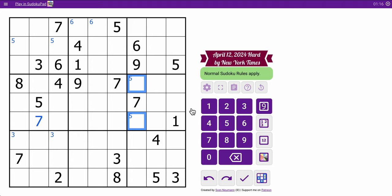Okay, now I look at crossings. Where can 4 go in box 6? It can't go here. 4 in column 8 looks up. It can't go there because a 4 in row 4 looks over. So what that means, those cells are out. So 4 is in one of those two.